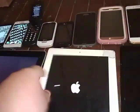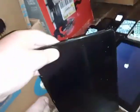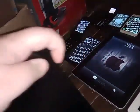Moving on to tablets. Starting off, this is my iPad first generation, which works fine. Next up is my iPad 2, which works fine, but it has a bad power button. Which, the power button works, but it presses by itself. And last but not least is my Samsung Galaxy Tab A 10.1 Edge 2019. This one works fine, but the headphone jack does not work. And also, it is slow.